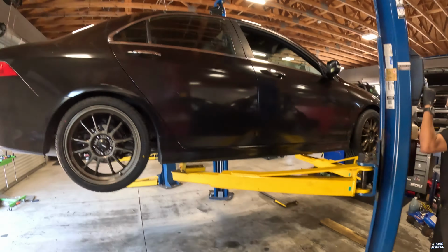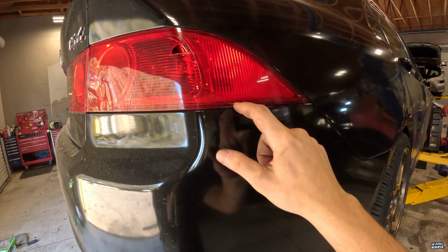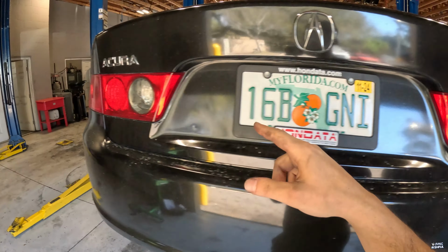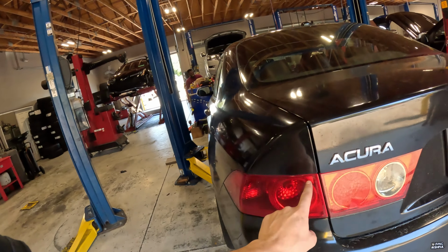Yes, sir. Bro, my stuff is messed up. Yo, this thing is all cracked right here. I noticed this hole's been here. This thing is split. I noticed all this. Oh, this thing is cracked too. So I just need a whole set because it's cracked right here, it's cracked right there. All in due time, I'll find some.